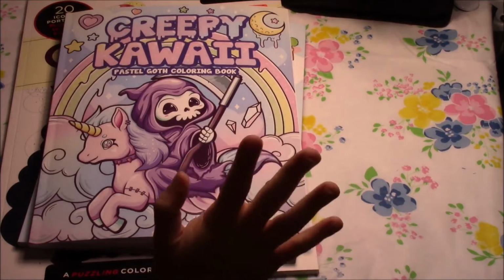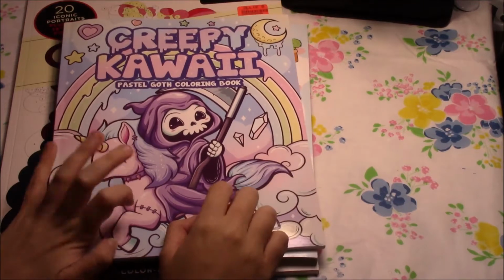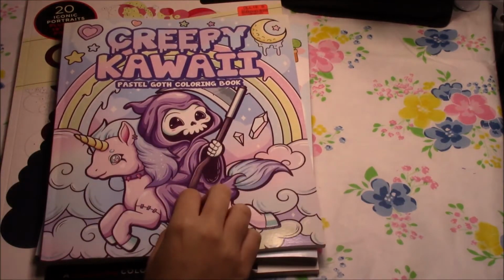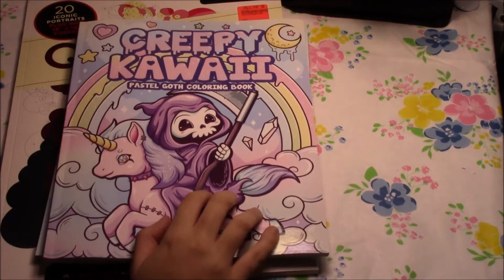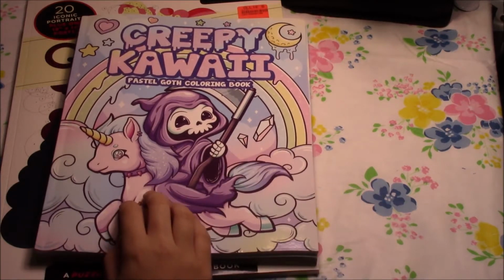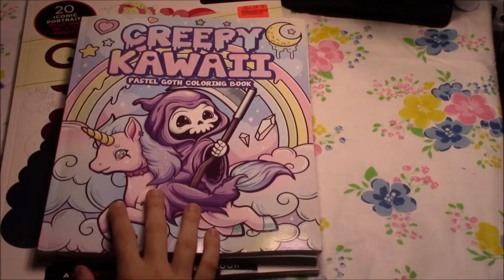So then I picked up this creepy kawaii book. I have the pastel goth or goth pastel, I can't remember which one it is. I know these books aren't for everyone, but when I went on Amazon, I saw that goth pastel book had 700 reviews. That is a lot of reviews for an Amazon printed coloring book. That is a ton of reviews. So, congratulations to the artist.